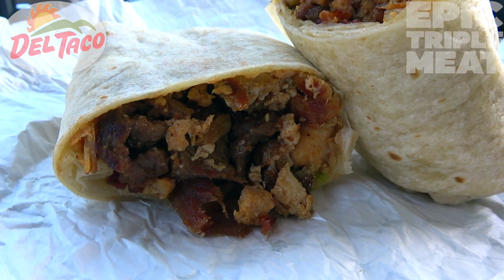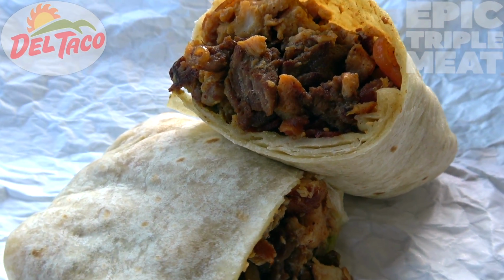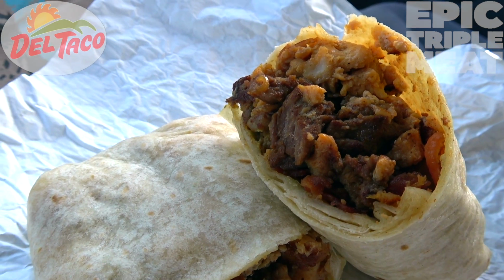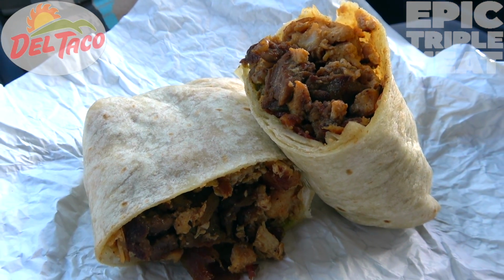But right off the bat, I have to say, I'm wishing there was a little bit of cheese in this, guys. I think a little bit of cheese for color would have been really nice, as well as just overall flavor addition. So let's see if this one does deliver on that taste. I'm very curious to see if it's gonna satisfy. This is the Epic Triple Meat Burrito from Del Taco. Let's peep out this flavor.